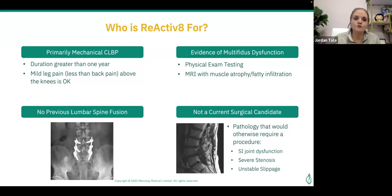Those patients generally had mostly back pain with very little leg pain, especially leg pain that radiated all the way down to the foot, like we talked about. We're lacking a lot of that severe, shooting, radiating pain that was constant. Most patients had pain for more than a year. Most patients' MRI showed some muscle atrophy in the multifidus muscles, and the patients were not current surgical candidates. So they didn't have unstable spines.